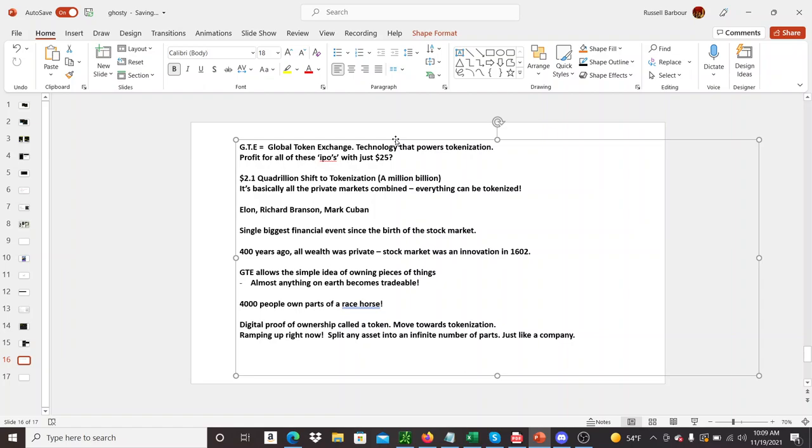And basically, the reason it's so high is the way this technology is going to work, and is working already, is that the private markets that exist, all the stuff you can think of, anything like art buying and selling, racehorses, real estate, everything like that, can be digitalized using tokens. So you can kind of own a small part of any one of those assets, the same way that you can buy a stock in a company and own a tiny fraction of the company.